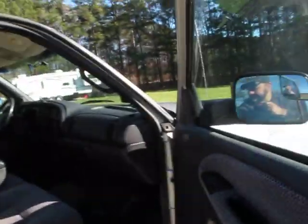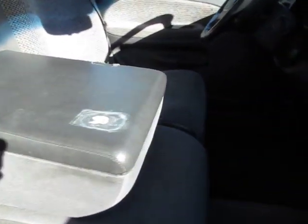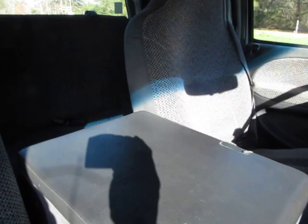One of the things that really caught my attention when I came over, I haven't seen Cliff in a while, probably about a year. They've been traveling in this truck, in fact. I was really impressed with how clean the interior is. It smells clean. It's got 205,000 miles on it. I'm not going to say it smells like a brand new truck, but it still smells very clean and very well kept.